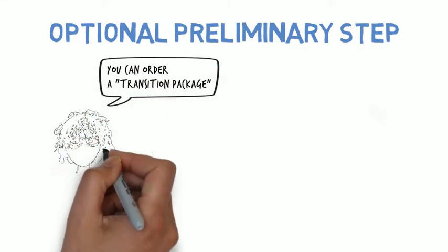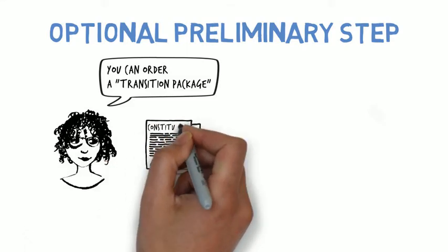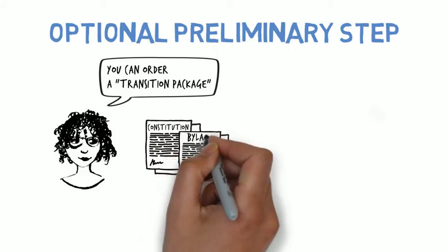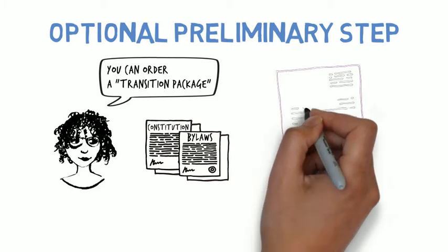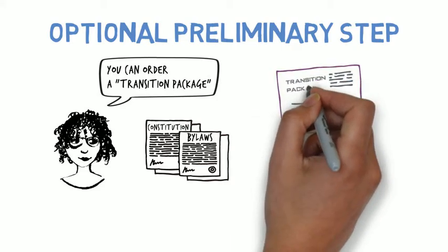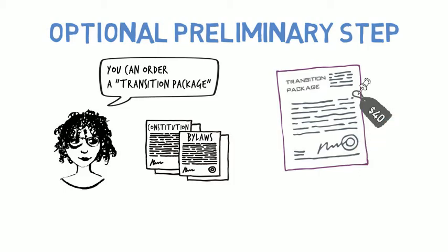To file a transition application, you'll need to submit an electronic version of the Society's Constitution and Consolidated Bylaws. I'll explain what that means shortly. To put this material together, you may want to order a transition package from the corporate registry for $40. You don't have to do this, but it will make your life easier if you do.